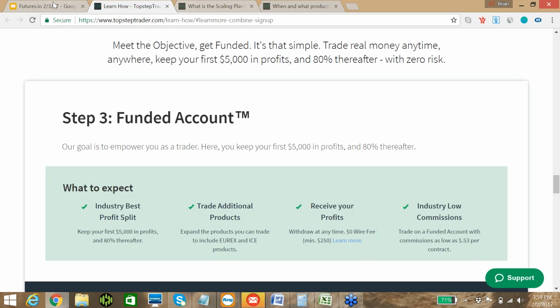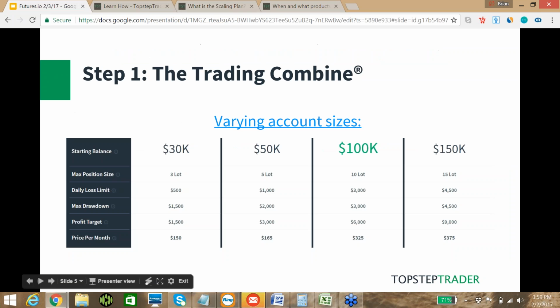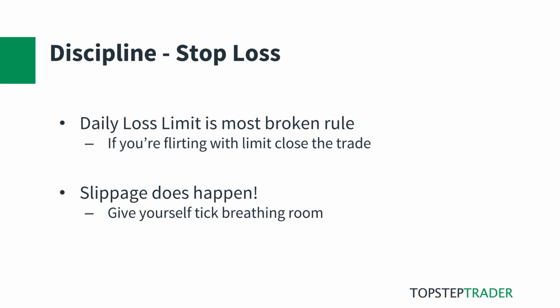First is discipline. I'm pulling back the curtains here, all right? Everybody, you're reading it right here. The daily loss limit is the most broken rule. All right, I'll say it again. The daily loss limit is the most broken rule, right? There's no reason for us to hide that. We're not hiding anything. I'm telling you right here. I'm screaming it from the rooftops to you. Don't break your daily loss limit. Be disciplined. That is what gets everyone out.